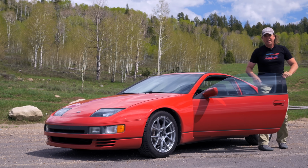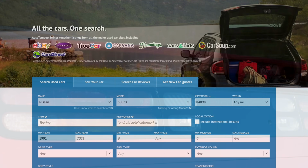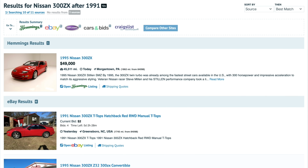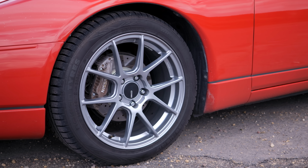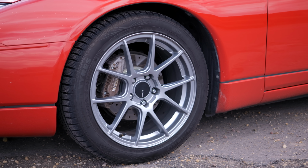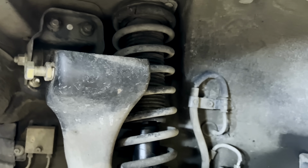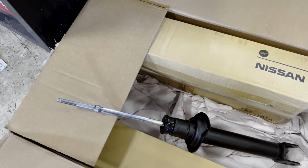So here it is, my 1991 Nissan 300ZX. I found it on Auto Tempest, which was amazing. I found it just up in Montana, a day's drive away from me. I did put these really cool Inkies on it. I know they're not the stock wheels, but I love them. I think they make the car look even better. Also got new brakes front and rear from our friends at Power Stop, and I changed the shocks to make them just like the stock shocks. They actually switch with the Sport and Touring switch.